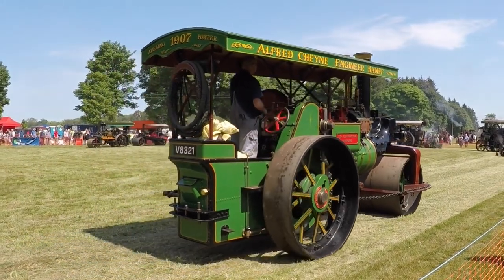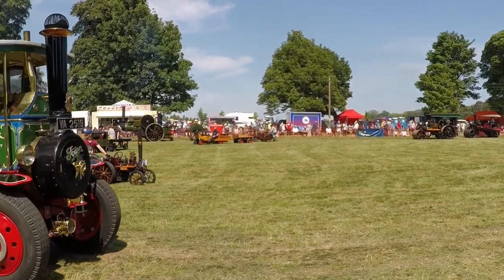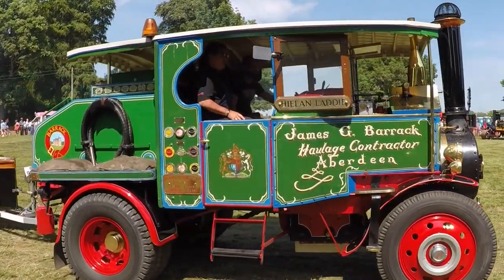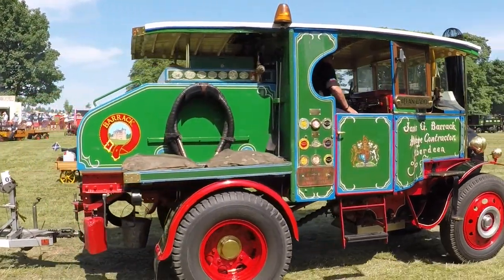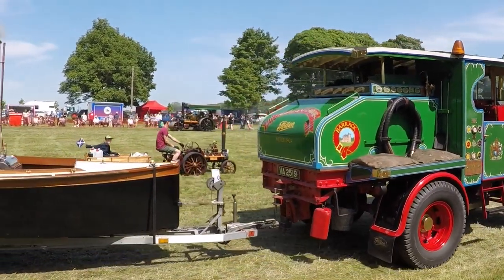So, we've got a bit of an unusual selection of piston valve engines here, so I'm going to geek you out a lot about these, because we think the largest ever number of piston valve engines are on the field here today. So, the next engine coming around, NO5892, is an Avelingham Porter F-type piston valve roller.